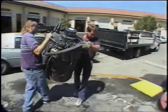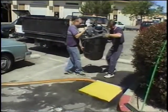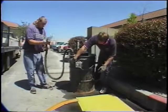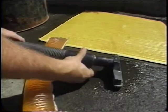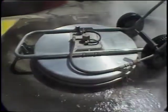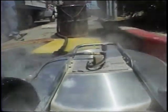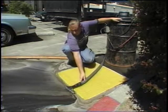A shop vacuum and hose are placed near the drain. The soap, oil, and grease in this water must be treated or disposed of properly. So the shop vac sucks up the dirty water into a drum for later treatment or disposal.